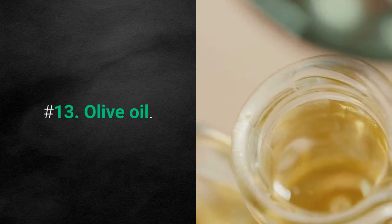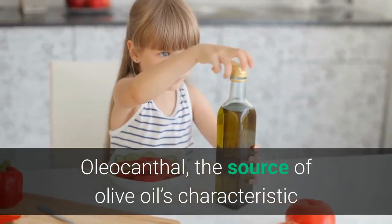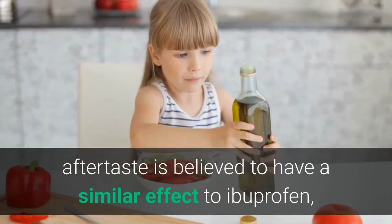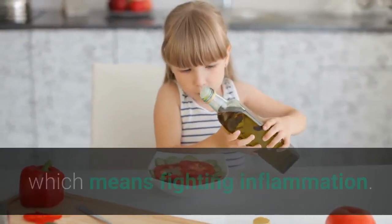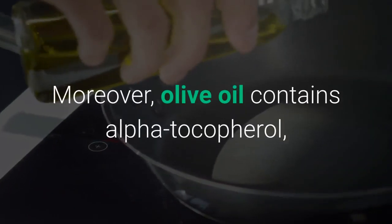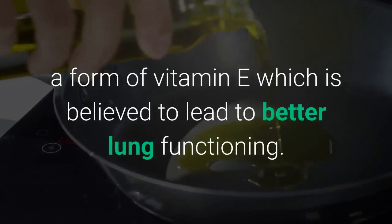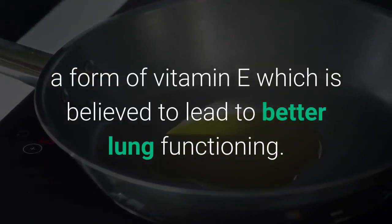Number 13. Olive oil. Oleocanthal, the source of olive oil's characteristic aftertaste, is believed to have a similar effect to ibuprofen, which means fighting inflammation. Moreover, olive oil contains alpha-tocopherol, a form of vitamin E which is believed to lead to better lung functioning.